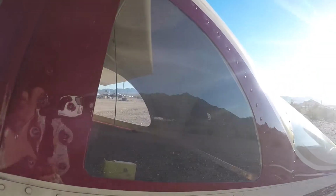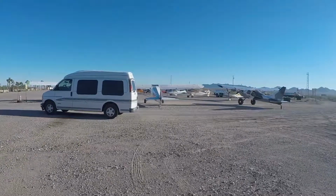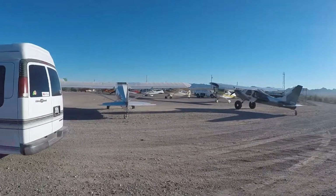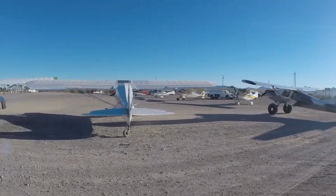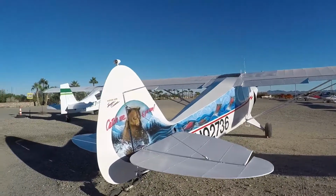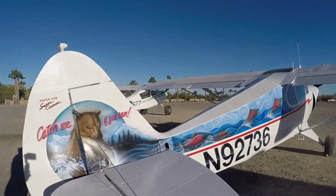Got room for one more in the back. Oh, it looks like it rides two up front and one in the back maybe. Maybe we'll do a little metal detecting out here in Quartzsite. Wow, look at this one. Catch me if you can.